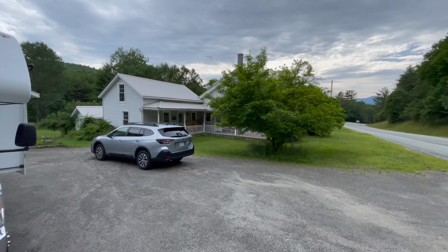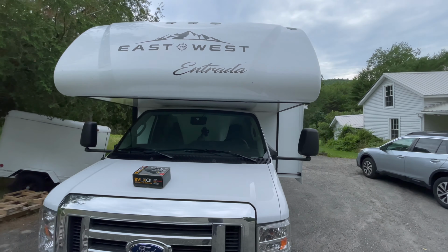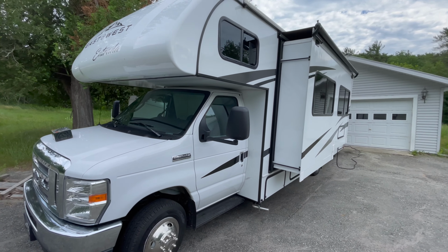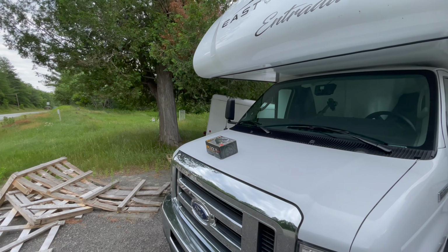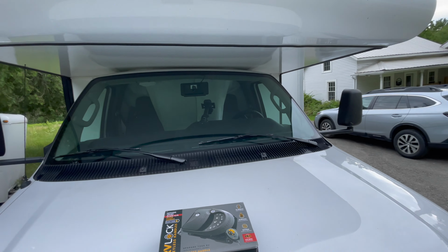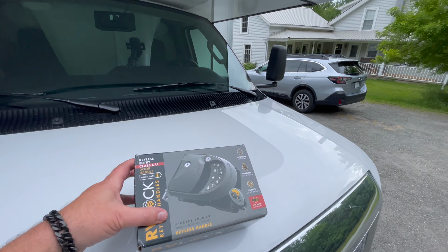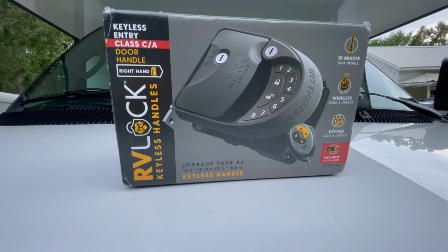All right, folks, we've been parked here at Jody's brother's house in upstate New York for about a week now on a little vacay, and we've used that time to get some Amazon products and do some upgrades and add-ons to the RV to make it a little bit easier, because when you can make life easier, why not, right? And this is one of the things we did.